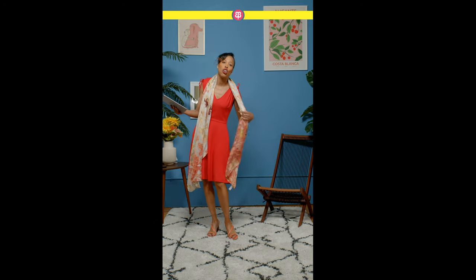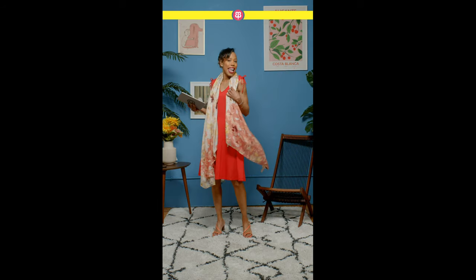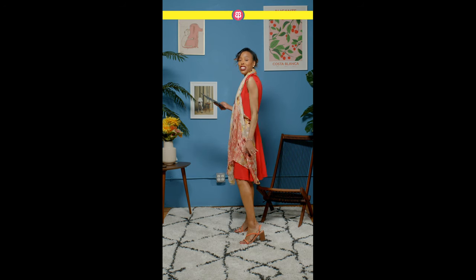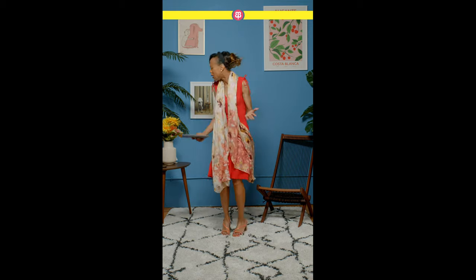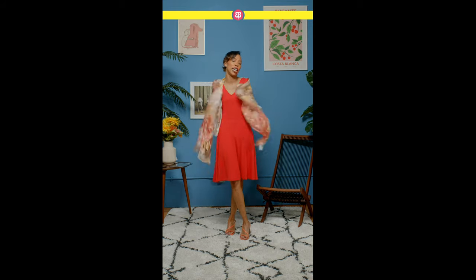As you see, we're showing how you can pair it with different colors. I have on a scarf that has peach and yellows, and I have on the sleeveless effect, so you have your arms out and can see how it ridges up together with the tie. It's really cute and dainty. And if you want to cover up your arms, you can always gather it with a scarf.